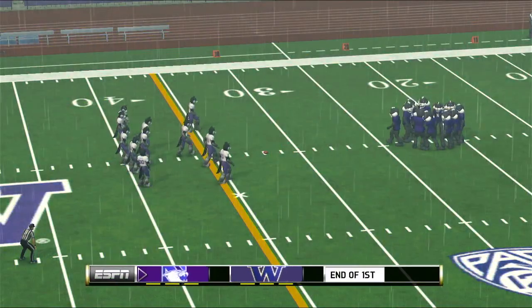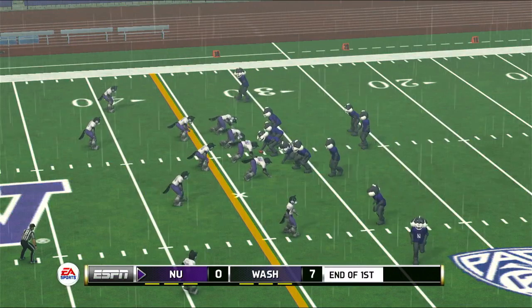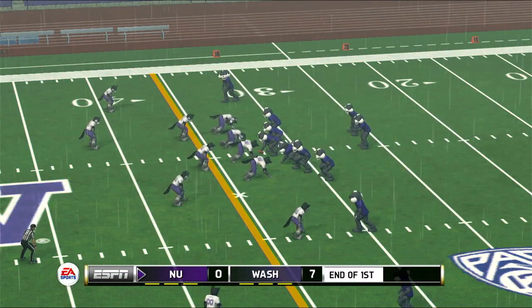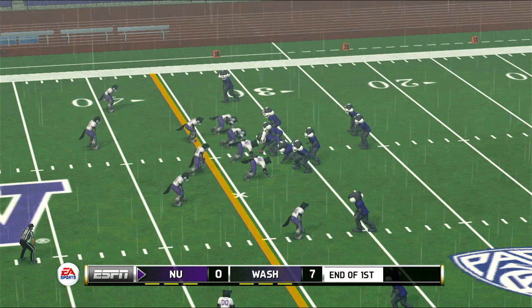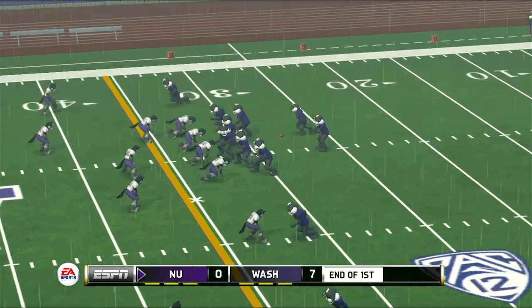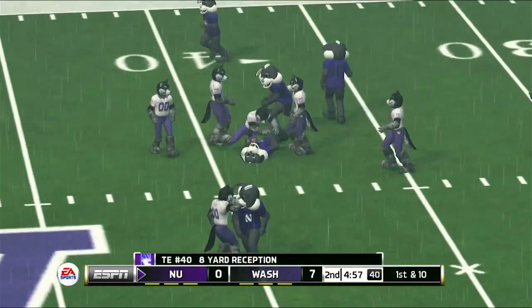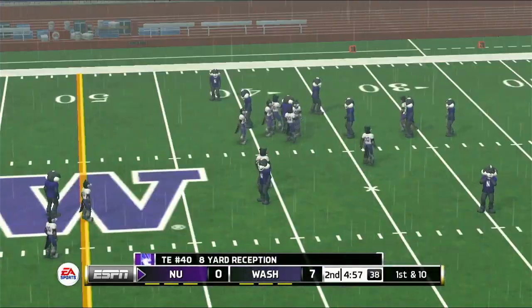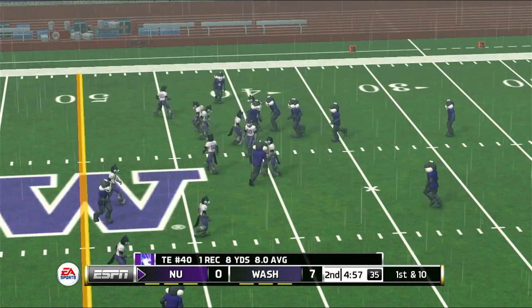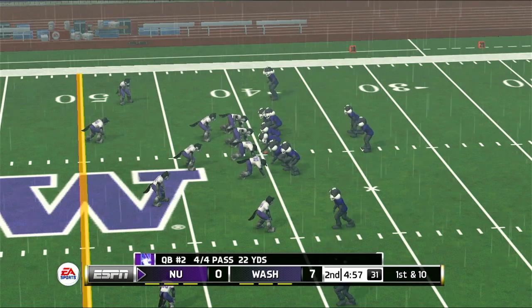And we're back for more action here in quarter number 2. Four down. I've got Mike 10 right here, guys. Mike 10. Set. 10-20. 10-20. Check, check, check. And he's immediately tackled. Number 10.